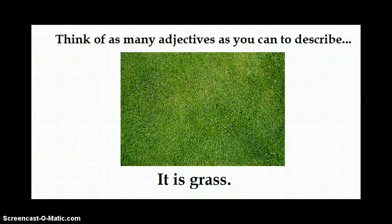Alright, so now let's do it again. Instead of using snow, now we're going to use grass. Hopefully we see some nice green grass in the future. So, pause it. Think of adjectives to describe grass.